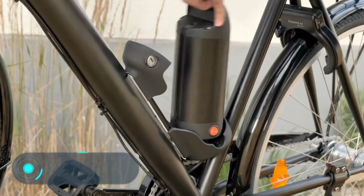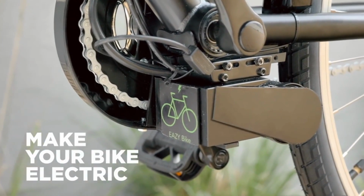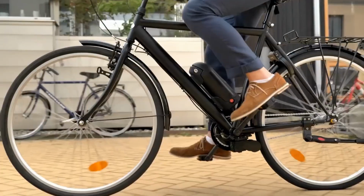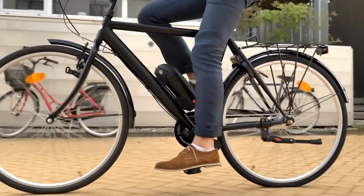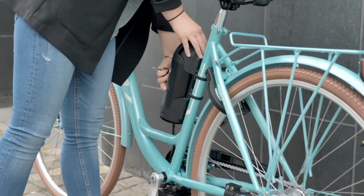Easy Bike. This device lets you turn your conventional bike into a great electric bike. The battery, motor and controller set with all the necessary accessories will cost you only $159. The installation does not require any special tools and will just take a few minutes.